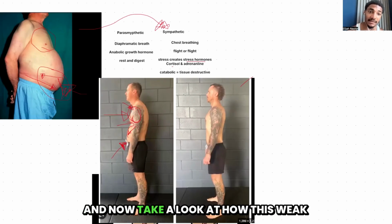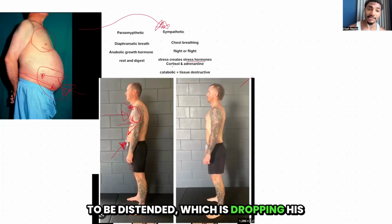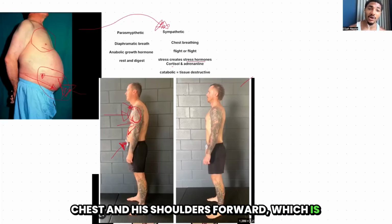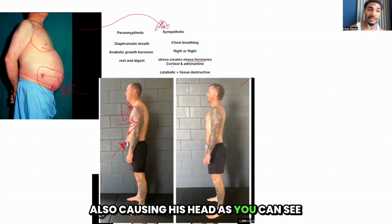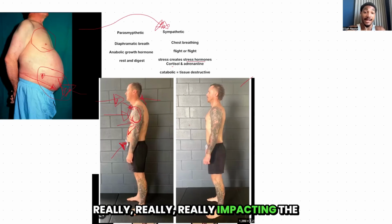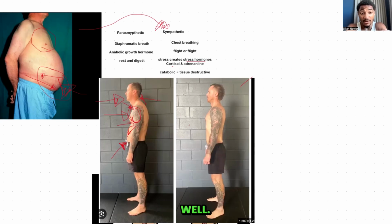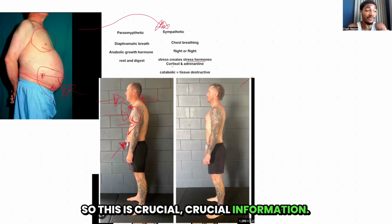And now take a look at how this weak transverse abdominis is causing the belly to be distended, which is dropping his chest and his shoulders forward, which is also causing his head, as you can see, to come off his center line, which is creating a lot of tension inside of his neck. So something as simple as breathing is really impacting the muscular system and also your organs as well. So this is crucial information.